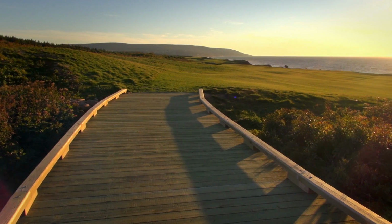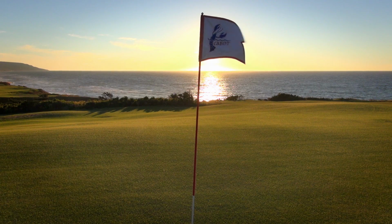With Bandon Dunes, Kaiser had gone about his business without bluster. He'd also shown the golf world that a remote location could become a destination, as long as the golf was really, really good. Now, in Nova Scotia, he was trying out the formula again.